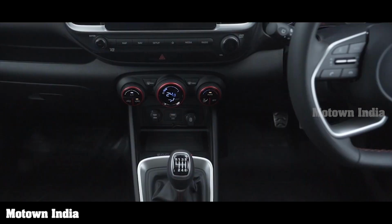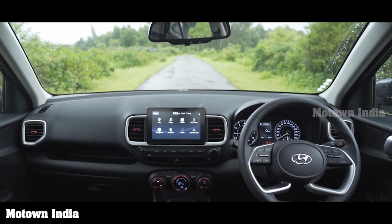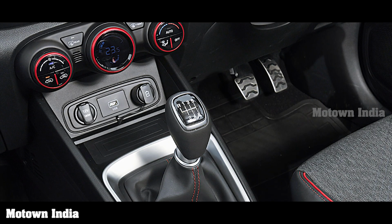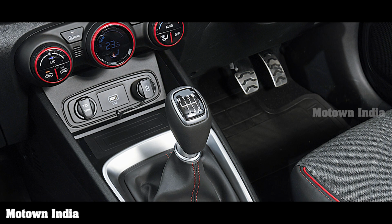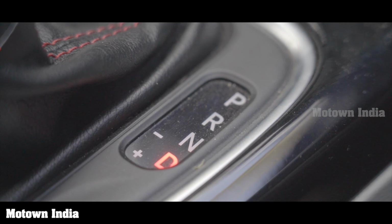Here too there is no clutch. Does that mean it is an automatic or a manual? Well, it has the best of both the worlds because it still has manual gear shifts and no clutch pedal. There is no D or drive mode as we get in a fully automatic vehicle.